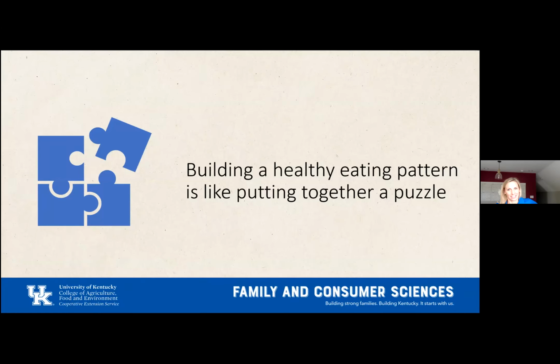But before we get into that, I wanted to build off this last true or false. It's a common question that we get, and as Heather indicated, we're seeing it online. I don't know about you all, but as I've been indoors a lot, we've been doing a lot of puzzles as a family. And as I was preparing for this presentation today, it got me really thinking about how our diet is like a puzzle, and that in order to build a healthy eating pattern, we have to put together all the pieces.